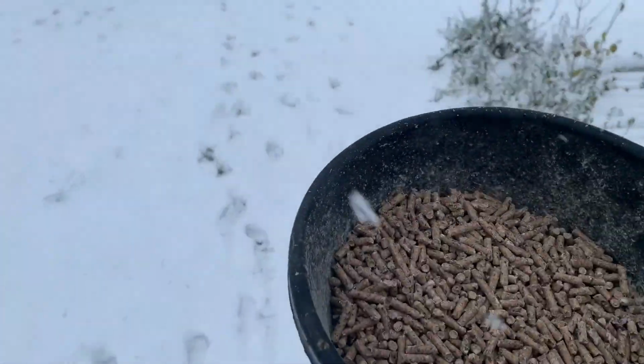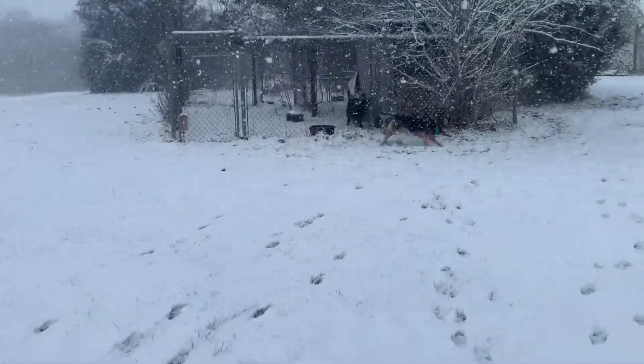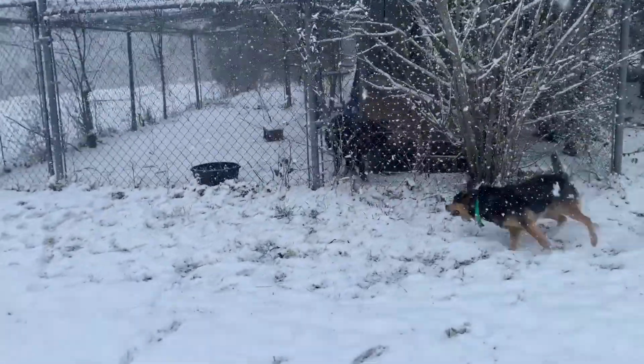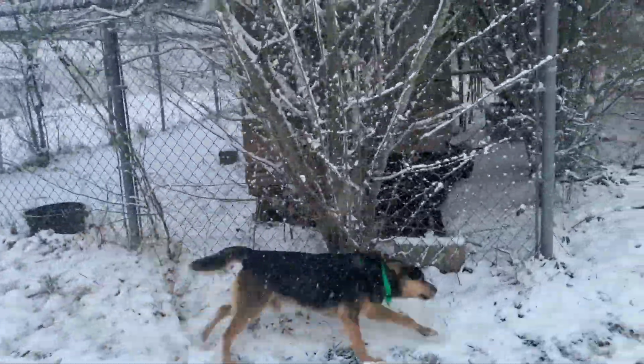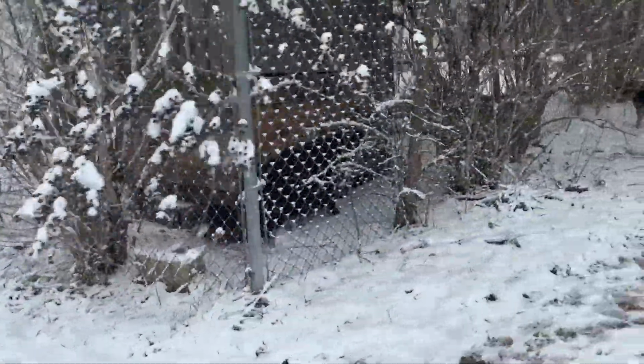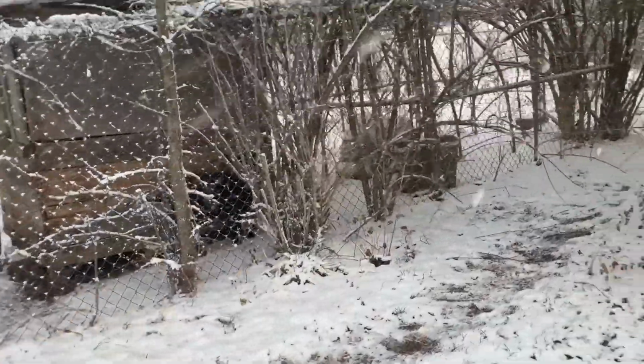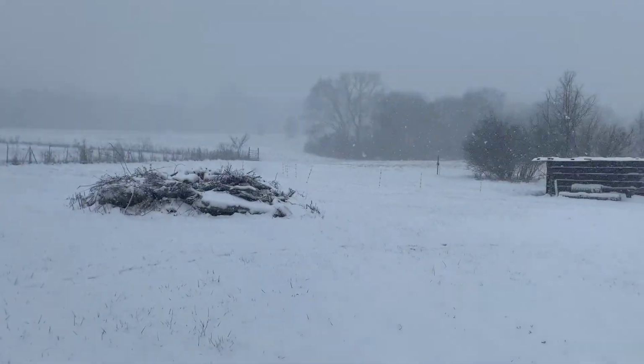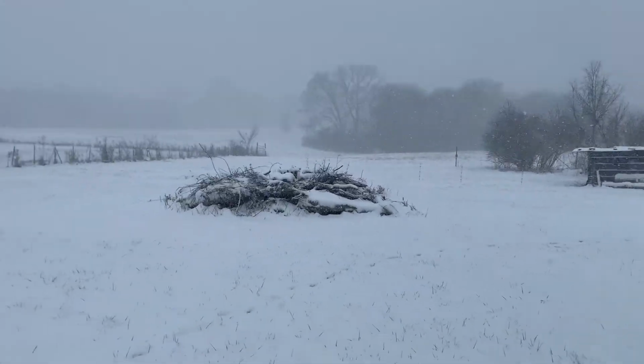All right, got my grain for the boys. Hey, Cooper, we gotta go get some hay. Okay. Hey, little man, where's Cash? Is he in the pen? Go get you some hay and I'll be right back. Hear Deke snickering. Wow, look at that, it's like a winter wonderland.